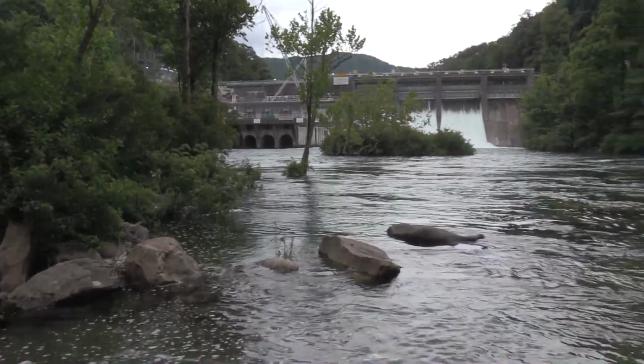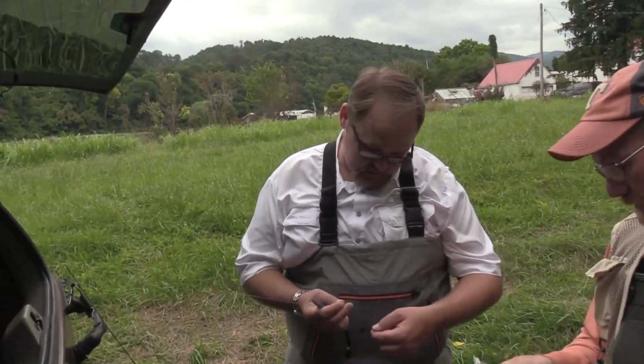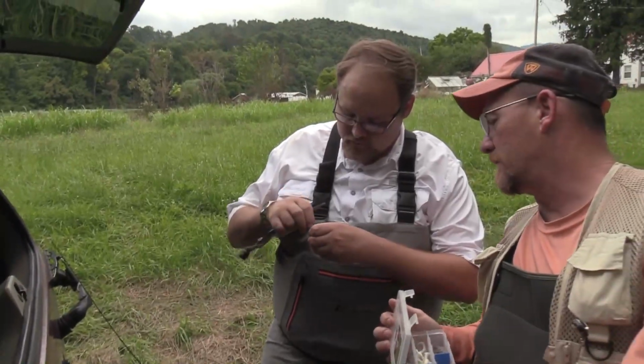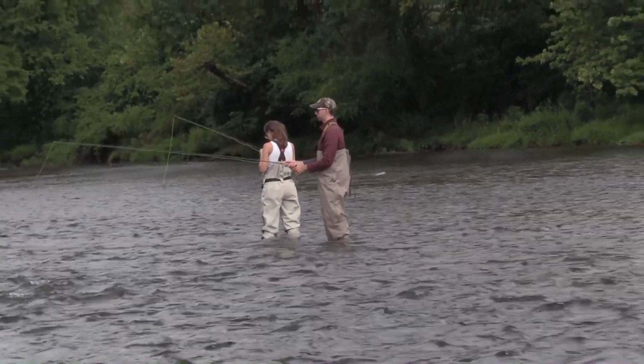On today's show, we're going to be traveling to the Watauga River in Tennessee, and joining us is going to be field staff member Eric Stanbery and producer Mark Davis. We're going to have a great time today. It's beautiful weather and the water is just right for catching them trout. So stick around and don't go away. We'll be right back after these messages.